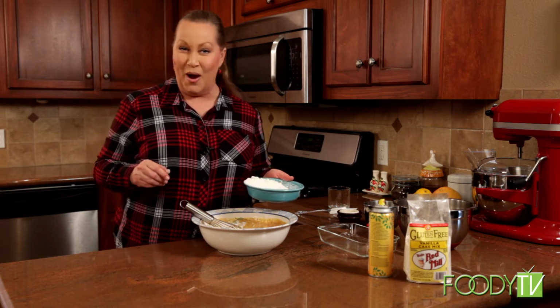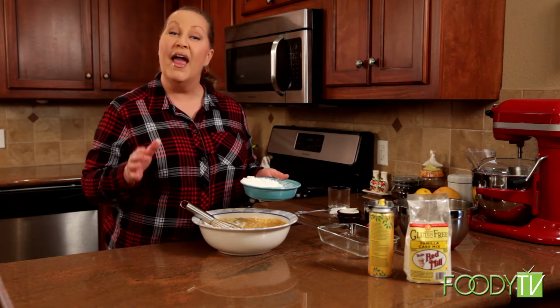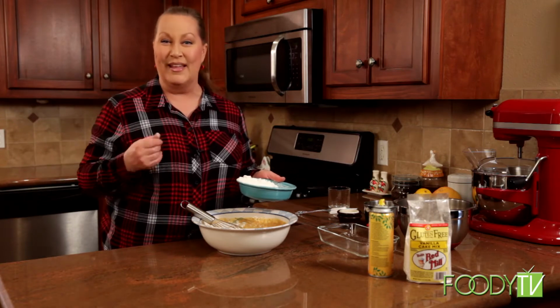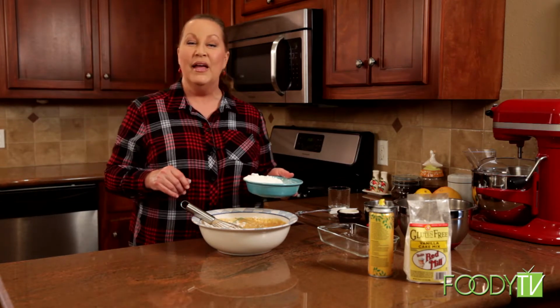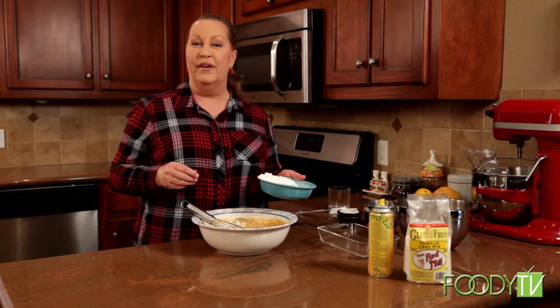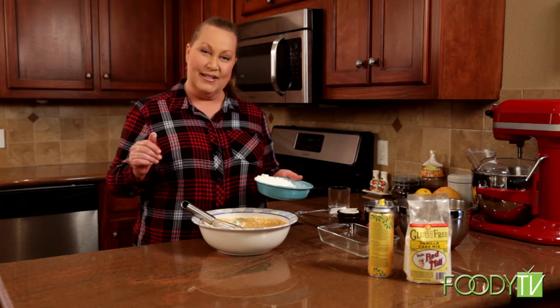And chefs, do you know why it's called a pound cake? It's because every ingredient in the recipe is measured to 1 pound. That's how a pound cake got its name. So the pound cake, every bit of butter and flour and all the ingredients, sugar, equal out to 16 ounces.